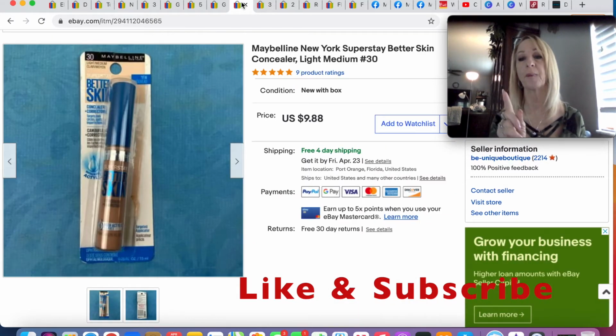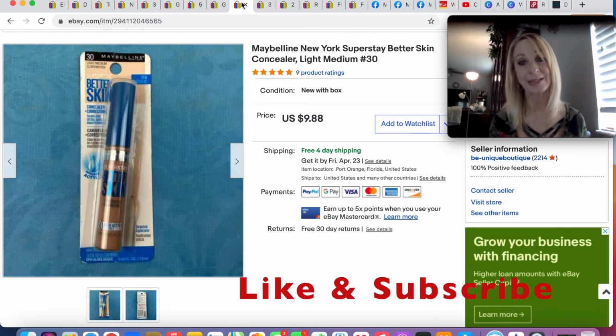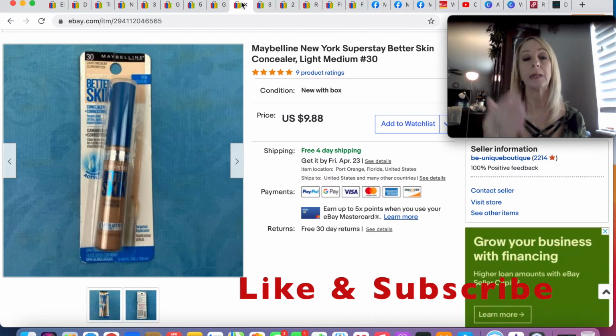And this came from that USA makeup box. And I sold it for $6.50. And after eBay costs and shipping, I made a big whopping 68 cents. Oh well, it's better than nothing, you know. If I would have had more, it would add up, but I only had one. So you live and you learn, but every penny counts, right?